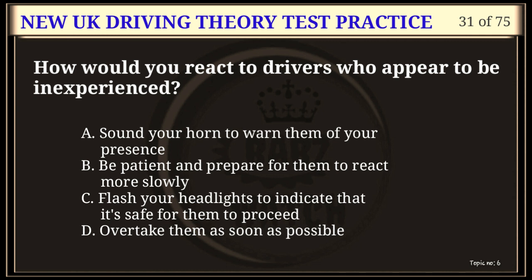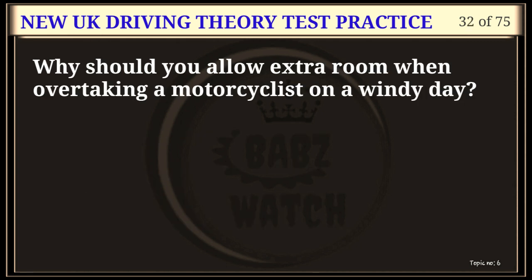The correct answer is B. Learners might not have confidence when they first start to drive. Allow them plenty of room and don't react adversely to their hesitation. We all learn from experience, but new drivers will have had less practice in dealing with all the situations that might occur.